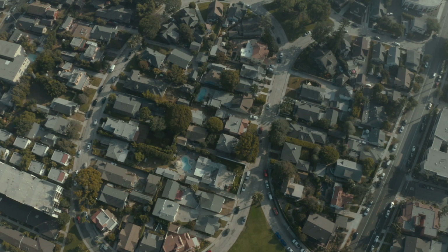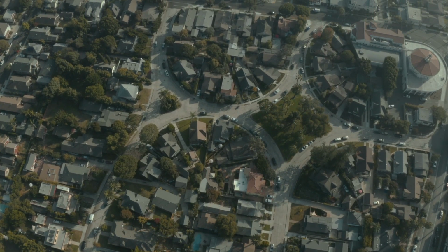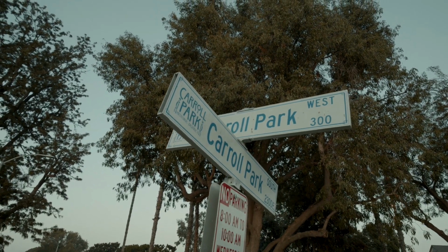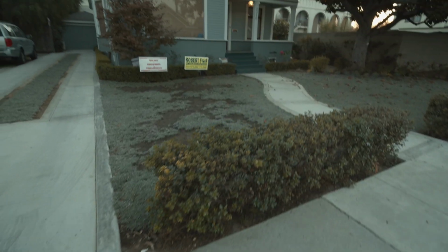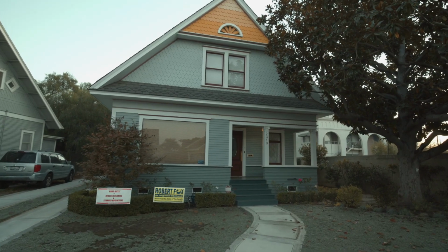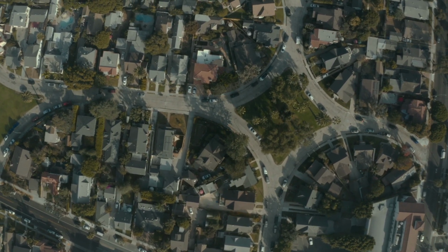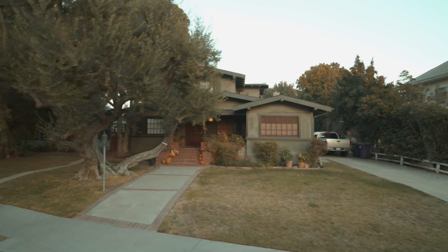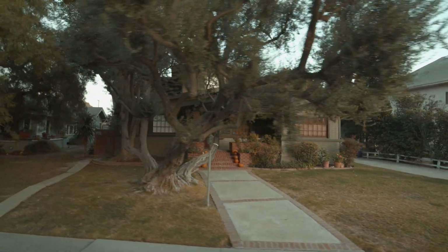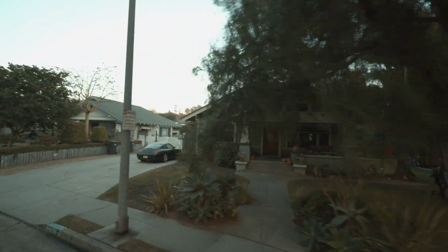Part of the Bluff Heights neighborhood, which is south of Rose Park, and to the south and west, is another area called Carroll Park. Carroll Park is just a really interesting old neighborhood in Long Beach, and it's characterized by streets that are kind of circular and they connect to each other. And you can see how much smaller they are than our modern streets because they were constructed at a time when they had smaller cars like Model Ts.